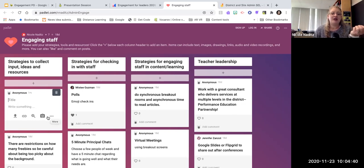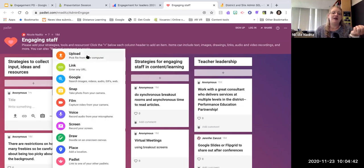If you click on the 3 dots, you can do a number of things, including upload a file from your computer or a link. You will notice you can also capture video and add a video. You can record your voice. You can draw directly on the screen and submit that.